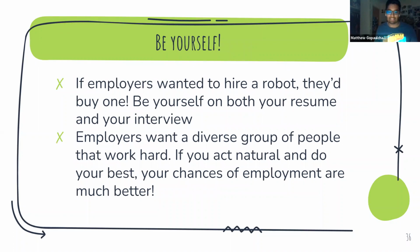Finally, you should try to be yourself. If employers wanted to hire a robot, they would honestly just buy one. So it's important to be yourself on both your resume and your interview. Employers often want a diverse group of people that work hard. If you act naturally and do your best, your chances of employment are much better.